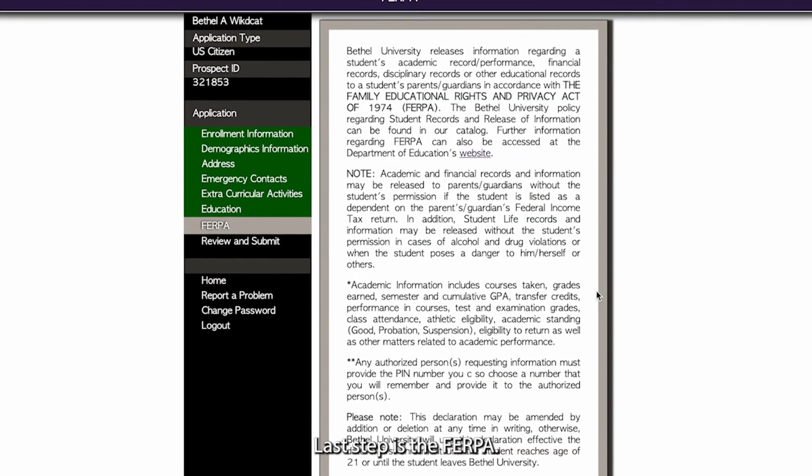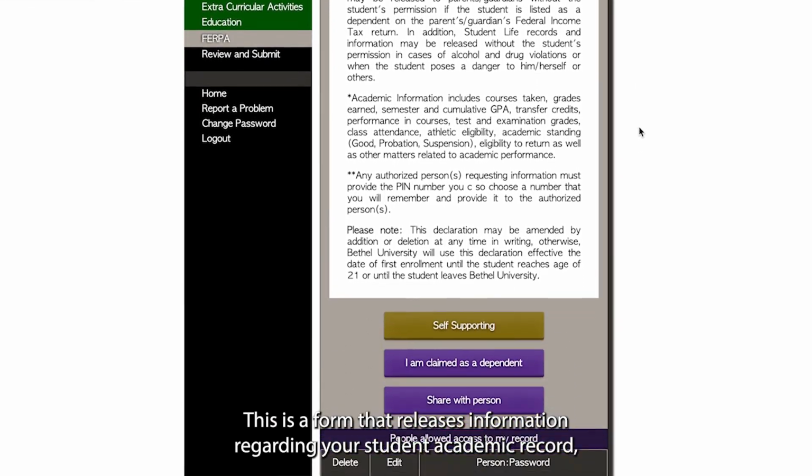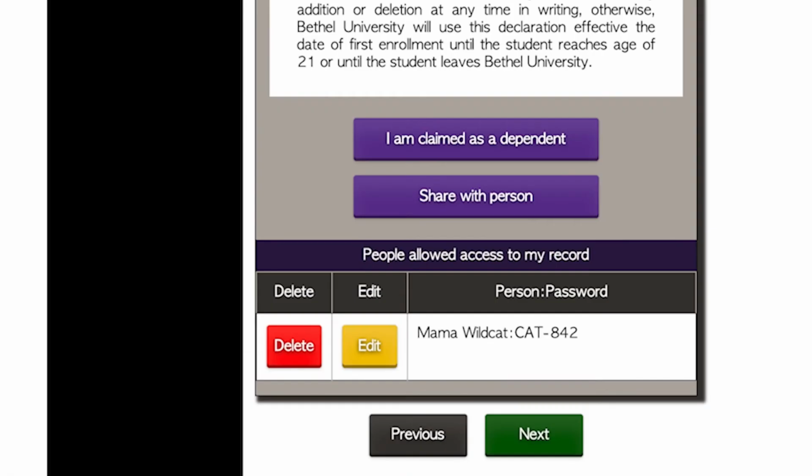Last up is the FERPA. This is a form that releases information regarding your student academic record, your performance, and your financial information. If there is anyone in your family that needs to be on this form, this is where you will fill this out. On this form, you will create your own password. It needs to be 3 letters and 3 numbers that are memorable to you. You will click Save and continue on. Then you will scroll to the bottom and once again click Next.